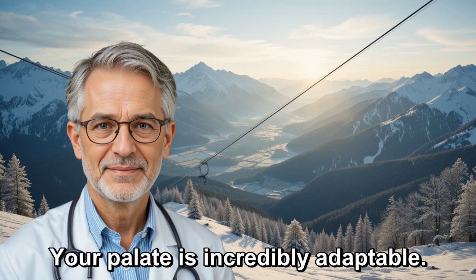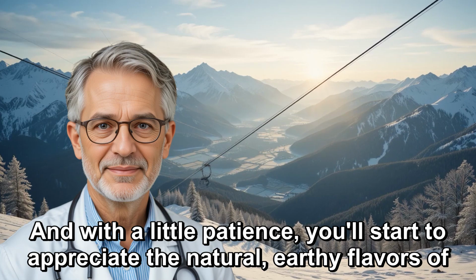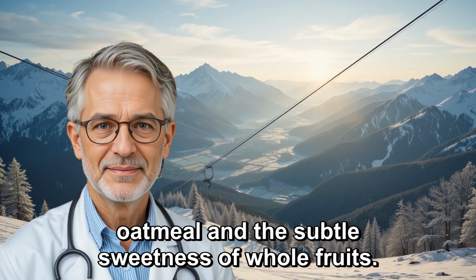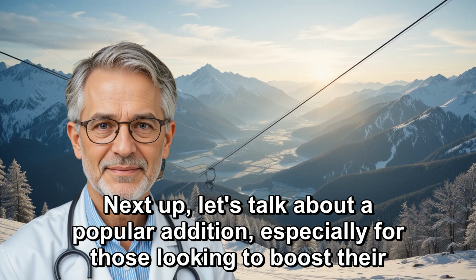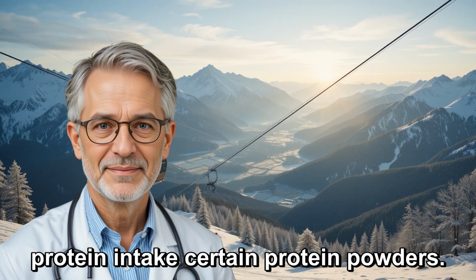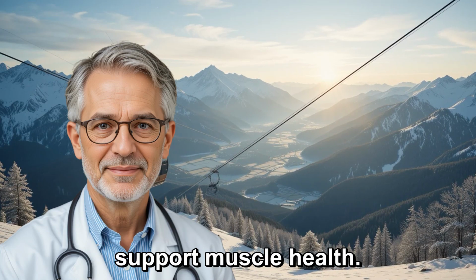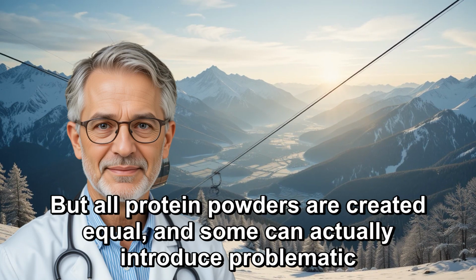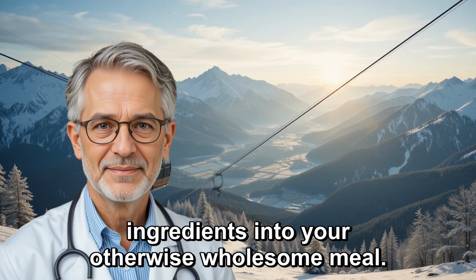Your palate is incredibly adaptable, and with a little patience, you'll start to appreciate the natural, earthy flavors of oatmeal and the subtle sweetness of whole fruits. Next up, let's talk about a popular addition, especially for those looking to boost their protein intake: certain protein powders. While adding protein to your oatmeal can be a smart move to keep you feeling full and support muscle health, not all protein powders are created equal, and some can actually introduce problematic ingredients into your otherwise wholesome meal.